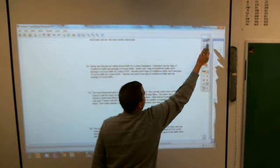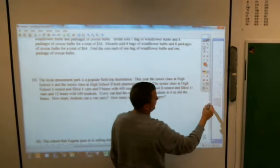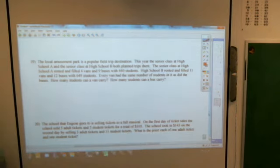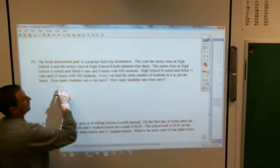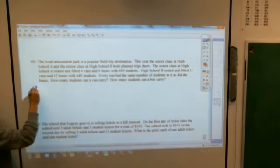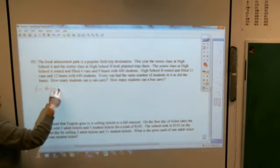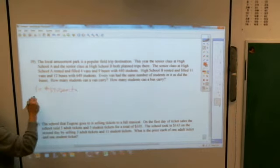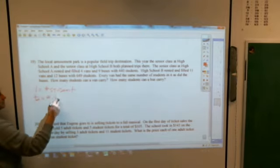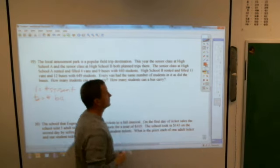Oh, that's not very good. So here we go. Step number 1, define your variables. What don't you know and what are you looking for? You are looking for how many students can a van and a bus carry. So your unknowns are a van is how many students, and a bus would be how many a bus can carry. Not how many buses, but how many can fit in each one.